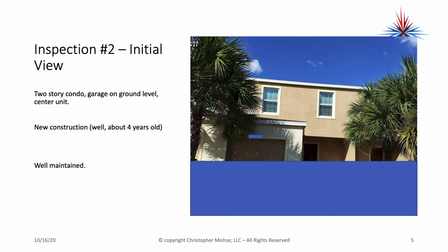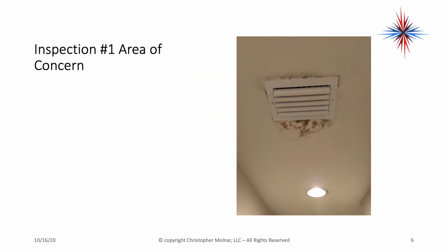Inspection 2, again, condo, 2-story condo, garage on ground level, and again, center unit. And that's important. Both of these are center units. You'll see why that's so important. No outside walls on either side. Okay, new construction and pretty well maintained.